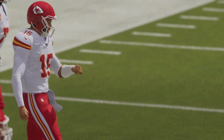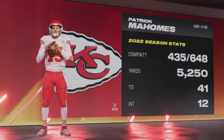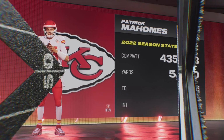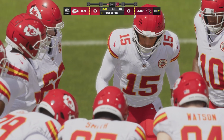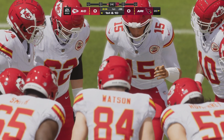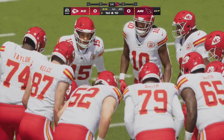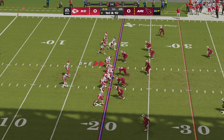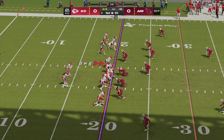Here's the Chiefs offense for their first possession, and it's Patrick Mahomes at quarterback. And simply put, for many, he's the gold standard for quarterbacks in today's NFL because of his ability to create, find the open man, use all the different arm angles that he has. He's a complete package, and boy, his team loves to play around him. Mahomes will lead the Chiefs up, first and 10 at the 20.